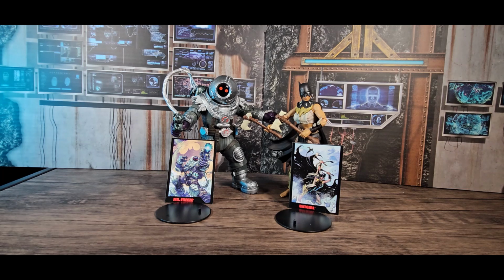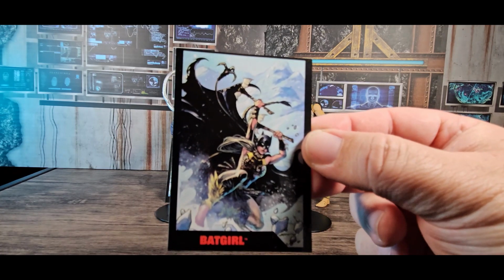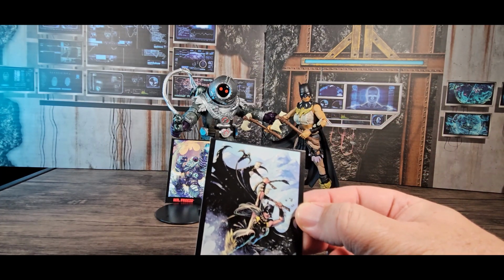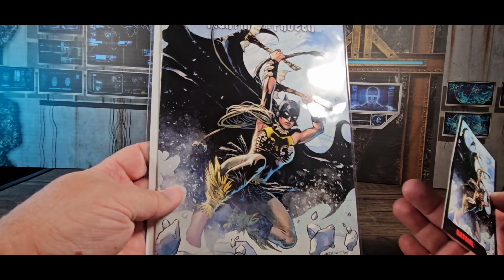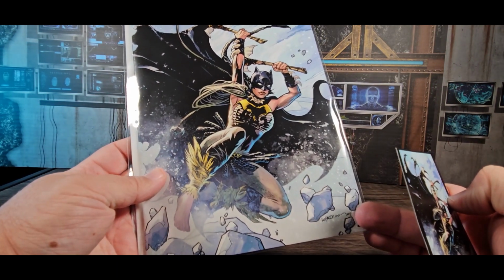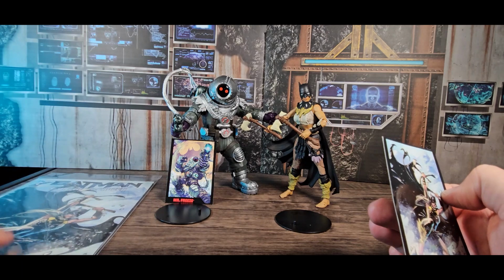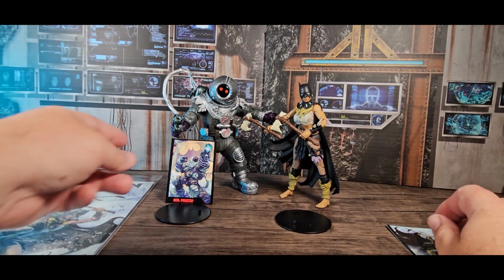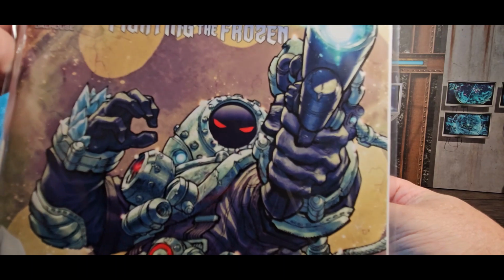Now that we've freed these guys from their clamshell packaging, let's take a closer look at Mr. Freeze and Batgirl from Batman: Fighting the Frozen, the DC Direct and Todd McFarlane figure. First, the cards mirror the covers that they came with. In this case, Batgirl is seen by Emanuela Luciano. I can't pronounce that. So this is the comic book that it comes with. I put it in a bag and a board, of course, naturally. And Mr. Freeze has cool art. That's Philip Tan. And that mirrors the comic book that it came with.